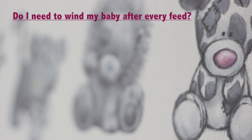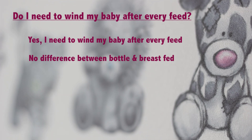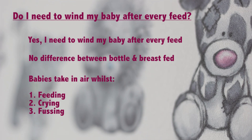One of the most common questions I get asked is, do I need to wind my baby after every feed? And the answer is yes. Whether breast or bottle fed, your baby is going to take in a certain amount of air whilst feeding. He or she will also tend to take in air while fussing and crying. This is because the anatomy of your child's throat is cleverly designed by default to send the majority of what goes in through the mouth and nose into the stomach instead of the lungs. This is very important to guard against choking.